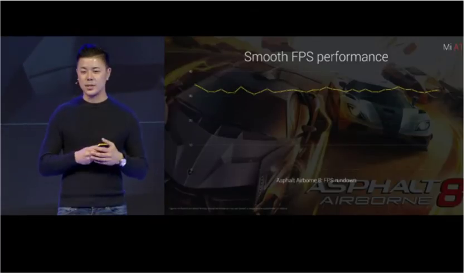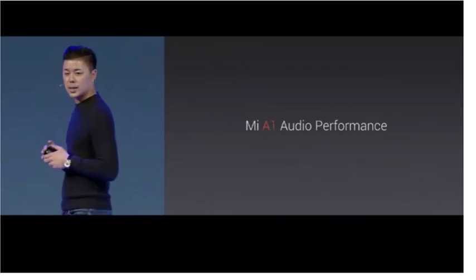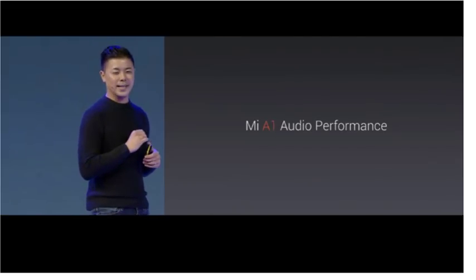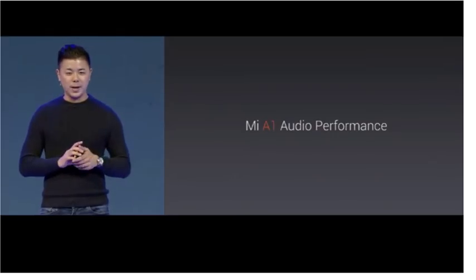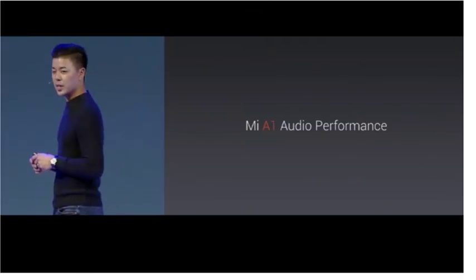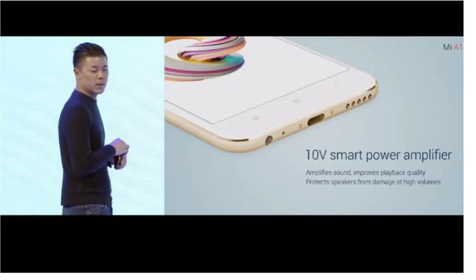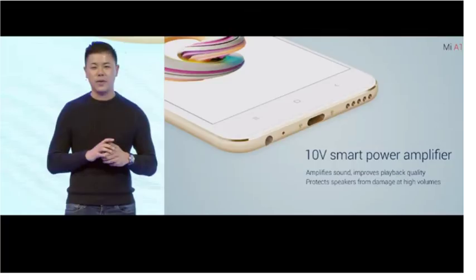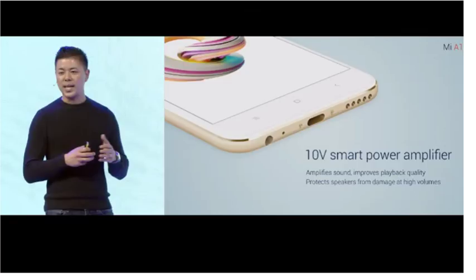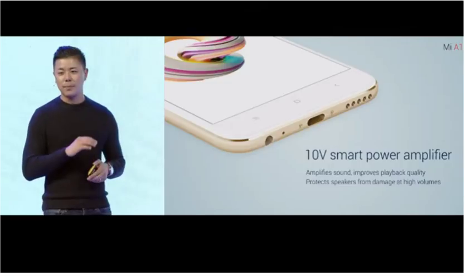So beyond the processor, it's also very important to have an excellent audio quality. We wanted to make sure that all Mi A1 users have an unparalleled audio experience. For some of you who may know, I love to dance and listen to music all day. And I especially love to listen to music when I'm on the move. So Mi A1 includes a 10-volt smart power amplifier, which amplifies sound when you're on speaker mode. It's especially helpful when I listen to songs while I'm dancing, so I never have to worry about the speakers getting damaged by increasing the volume.